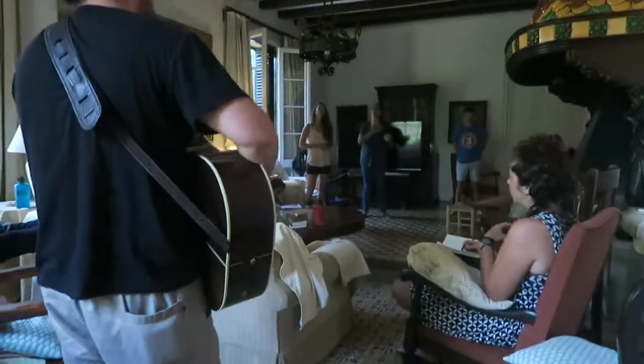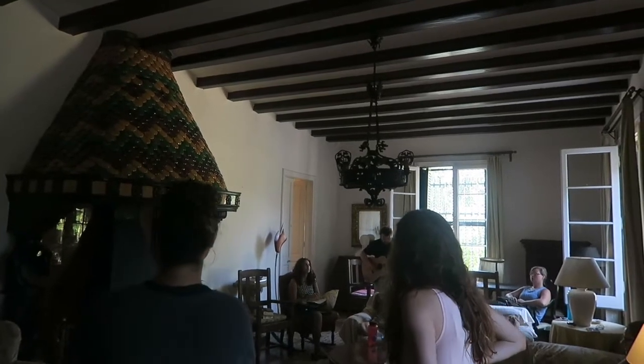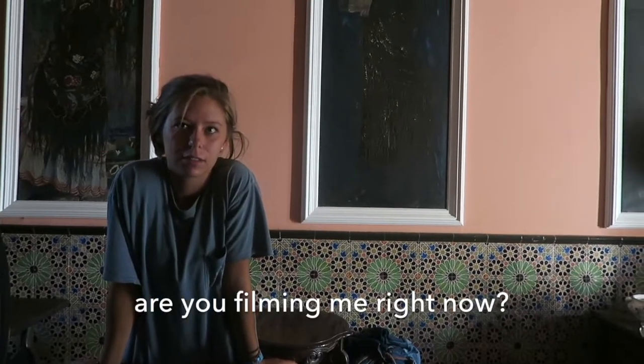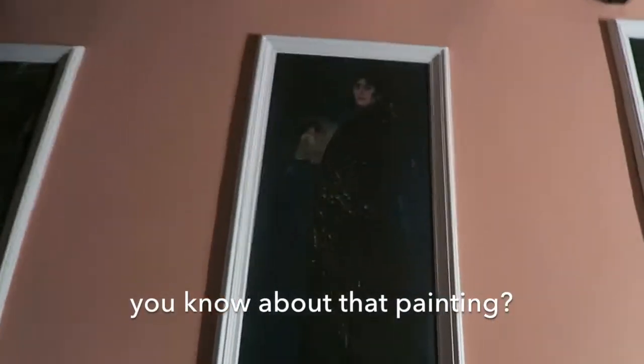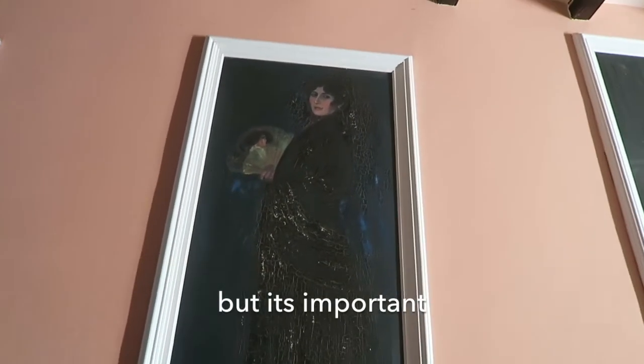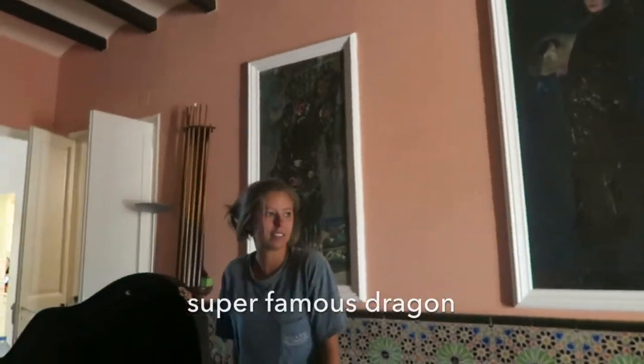Looks like Walker is doing his thing in the dragon room. Yeah. Why? Because I'm about to talk about that painting. Do you know about that painting? I have no clue about this painting. But it's important. It's very important. If we break it, it's $2,000. Don't touch it! Did you get the fireplace yet? Yeah. Super famous dragon. It's a dragon? It's a dragon. The fireplace is a dragon. Yeah. Can you see the scales?